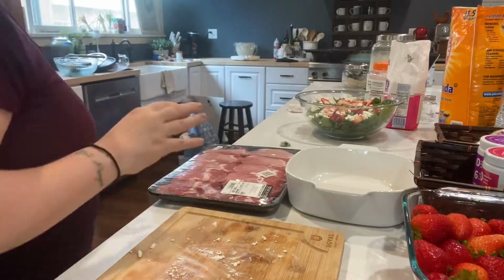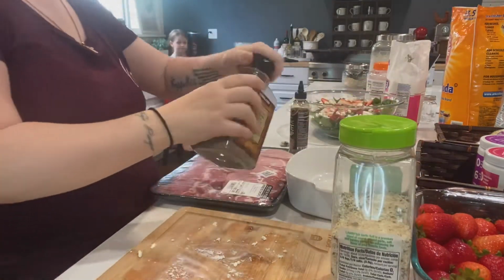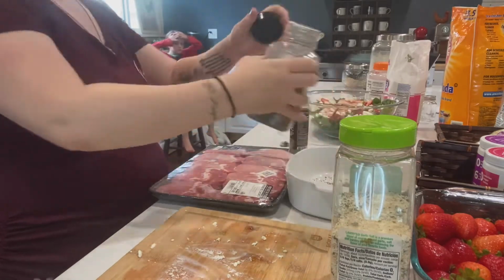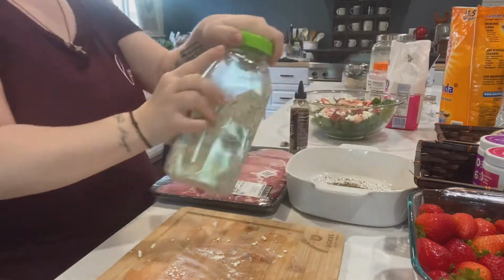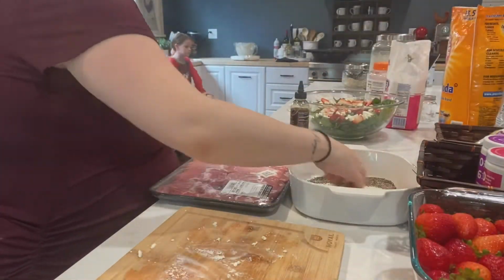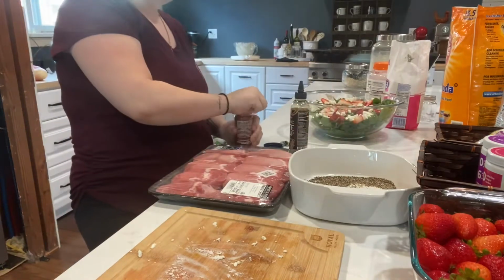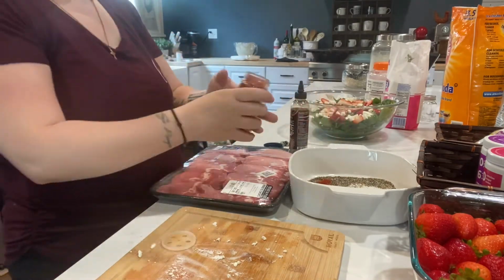Okay, so for the pork chops, what I did was I used the Just Date sauce. I put it all over the pork chops, and then I put them in a rub of what you're seeing here: pepper, garlic, salt, paprika, and I believe that is it. And then I cooked them in a little bit of olive oil in my cast iron skillet.